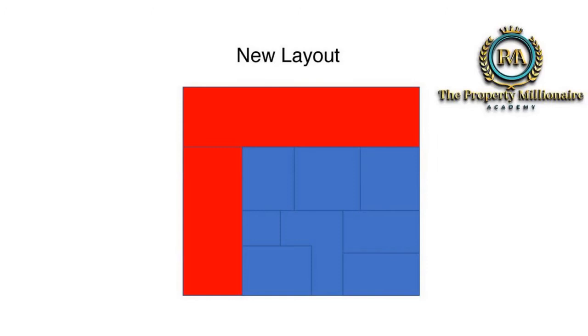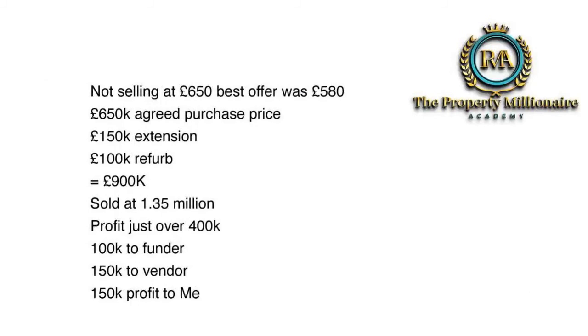The top left of the blue area, basically four times that, became a really nice kitchen, eight meters squared. We did the same with the lounge. Behind the bathroom, we created an ensuite. And obviously the master bedroom became a lot larger. So, a great project, nearly doubling the square footage.